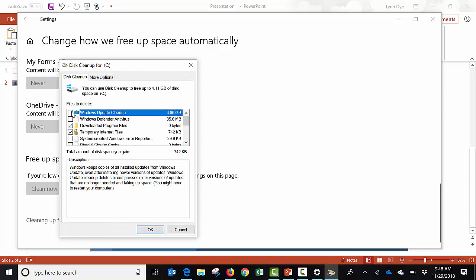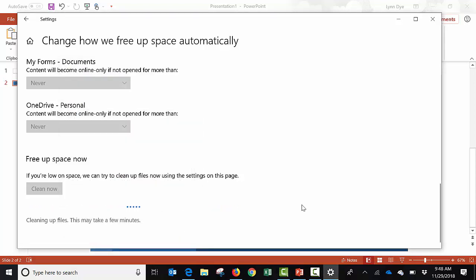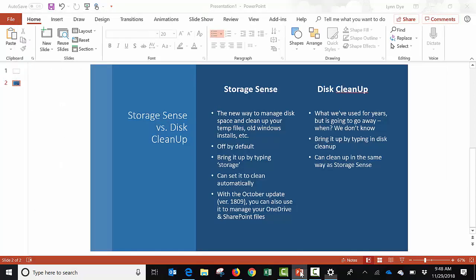So yeah, there it is. That Windows update is there. And then when you're ready, you just click OK, and that's how it cleans it up. I'm going to cancel out of that. So I just wanted to give you a look at the new way versus the old way of doing this, and I hope you will start utilizing it and set it to your preferences, and that way you don't even have to bring it up every month.